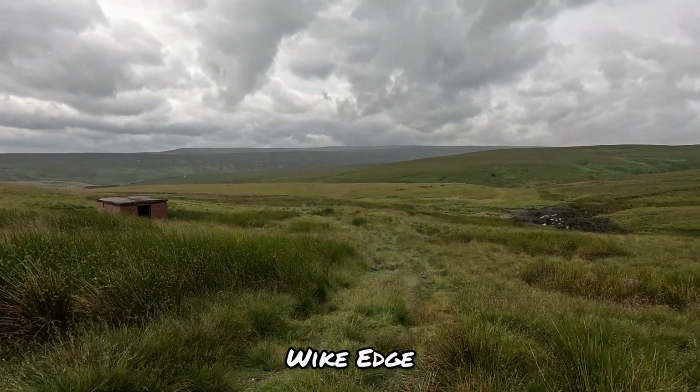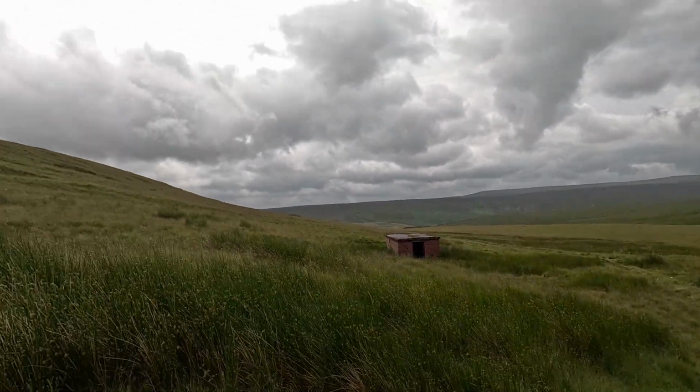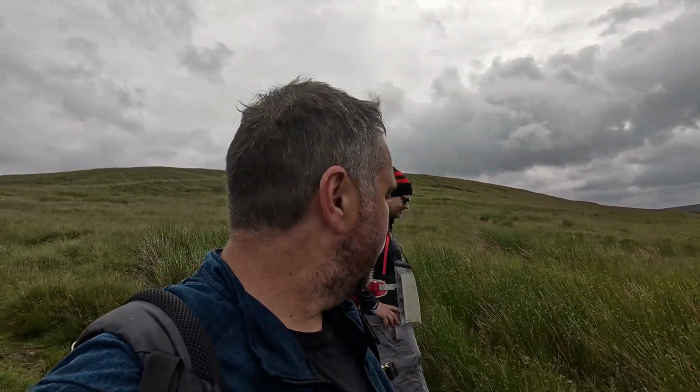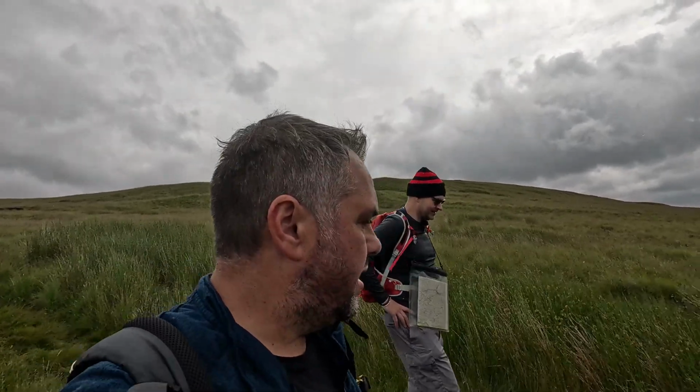Onwards, we trudge. This rain just keeps coming and going. It's not rain, it's more like drizzle. It's very frustrating because I keep getting the drone up and then it keeps stopping. We got a little window of 5 minutes to get it up, and just as we're ready to take off, it just starts up again.